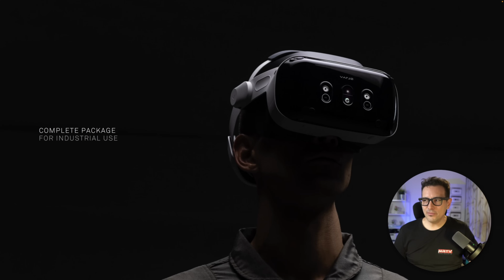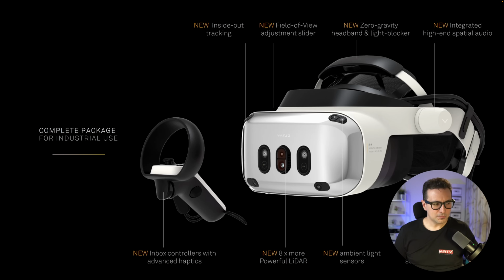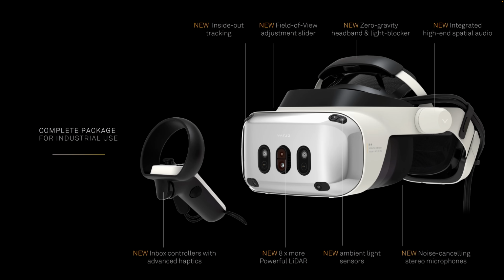Yeah, let's have a look at the headset. Here we see it in all its glory. Let me just turn myself off. All right, so let's start here with the top, new inside-out tracking. So no more base stations are needed here for the Varjo XR-4, and many will be happy about that.